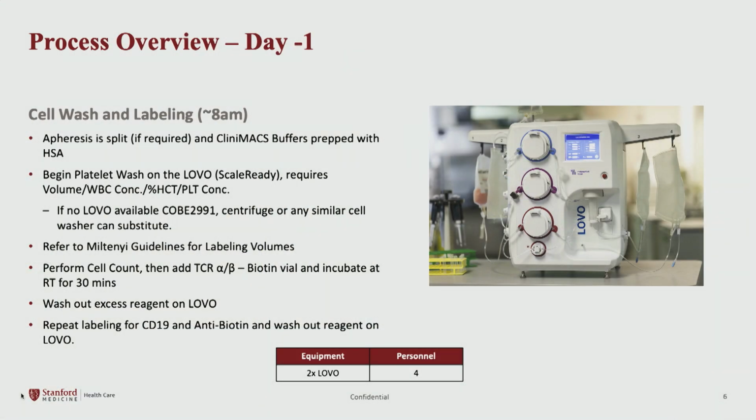So we're going to do our platelet wash. At the completion of the platelet wash, the volume of the final product bag is going to be set. That's per Miltenyi's guidelines for labeling. I'm not going to get into those as well. We're going to add the TCR alpha beta and biotin vial, and we're going to incubate at room temperature. At the same time, we'll have a cell count. That cell count is going to give us the results that we're going to input into the next Lovo procedure.